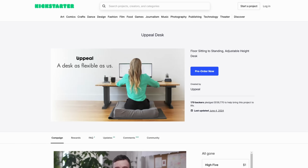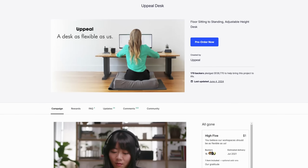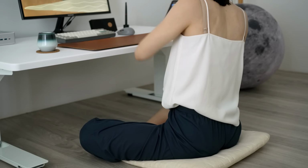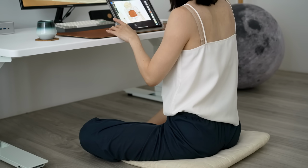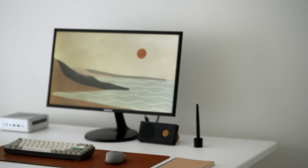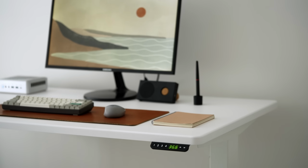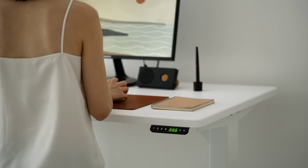A bit of background. Uppeal started as a Kickstarter campaign back in 2021. Since we heard of them, we've been following their progress keenly. Over the years, we've turned down several opportunities from other standing desk and ergonomic chair brands because 1. We prefer to sit on the floor, and 2. We were holding out for the day where we could perhaps try out the Uppeal desk for ourselves. Finally, the day has come.